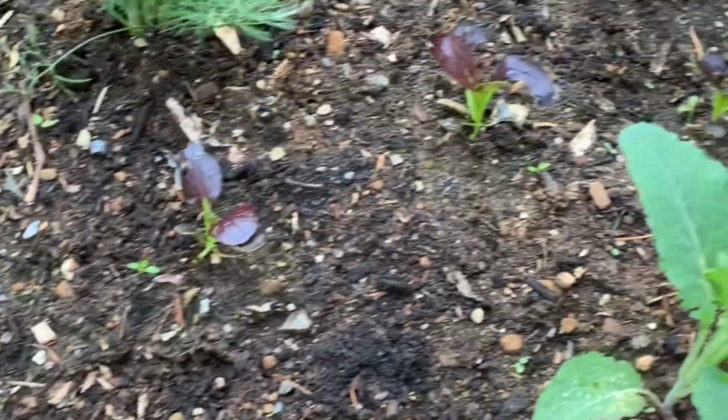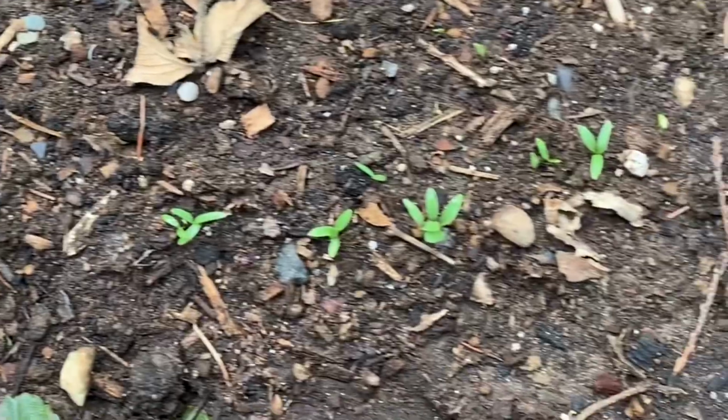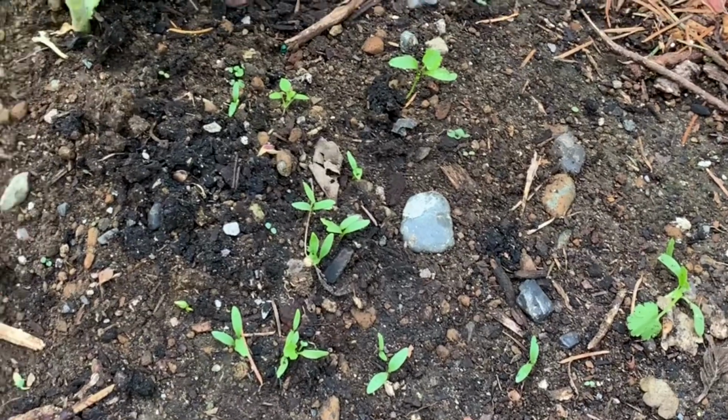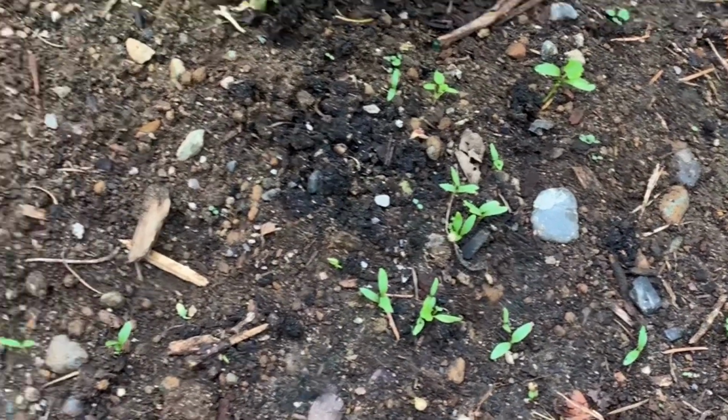I also planted some young purple bok choy right near the herbs. You can see those, so pretty. And some cilantro seedlings popping up. Cilantro is another great herb. It self-seeds, so they come back every year. I rarely have to sow seeds anymore. I just let them go to seed. I collect the seeds too, but some of them fall on the ground, so they self-seed.